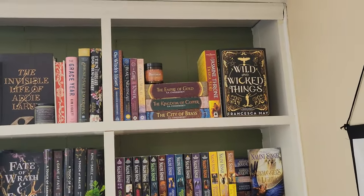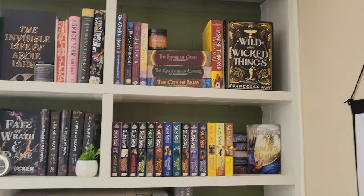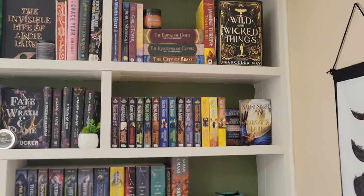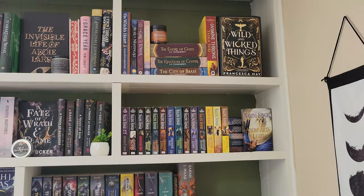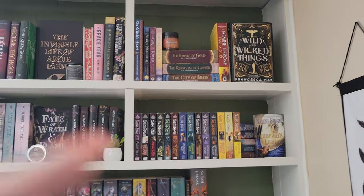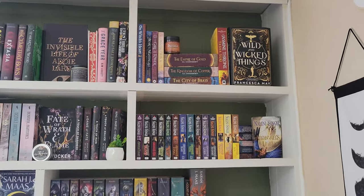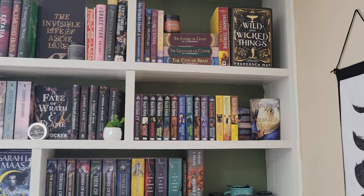On that top one is some fantasy books. Again, I've read just about everything up there except for Wild and Wicked Things. Right beneath that is my Nalini Singh shelf, and there's a couple of Amanda Bouchet's behind there, but that is actually double stacked. The Guild Hunter series is in the front and the Psy-Changeling series is in the back, and I have Archangel's Light facing forward because that's my favorite book of the series.